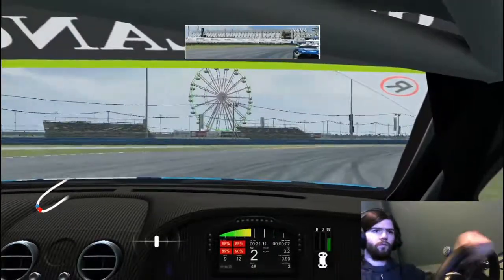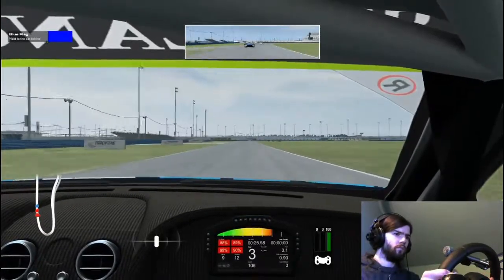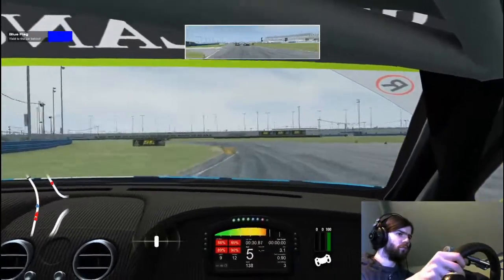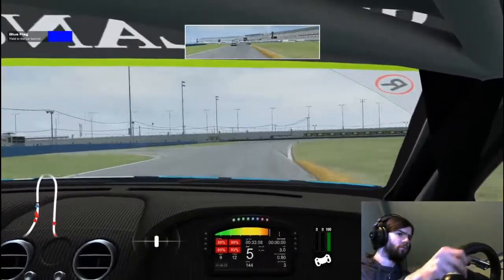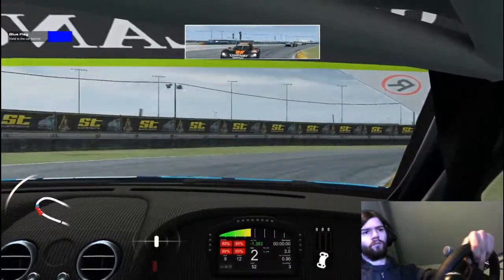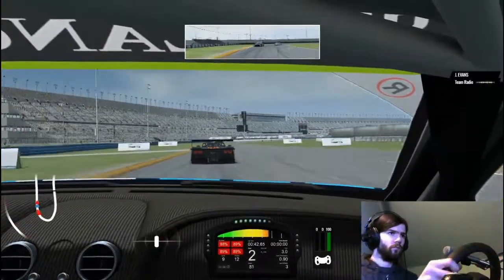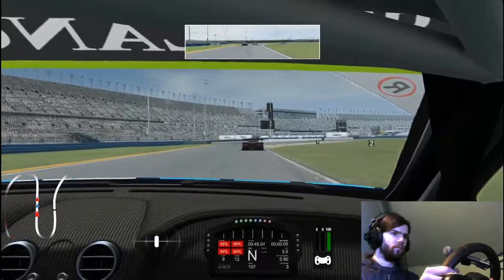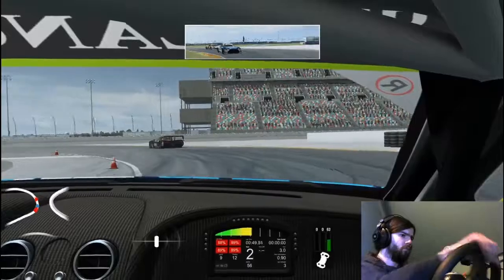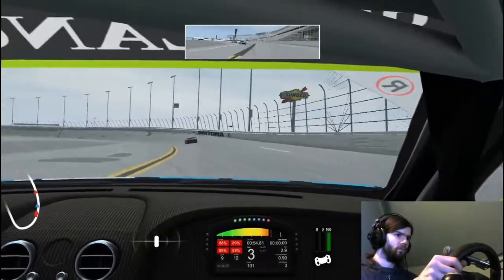Being blue flagged now as the prototype cars catch up, or a prototype car catches up. So the two cars behind are actually going to concede quite early. I'm going to stick to my racing line just so I stay nice and predictable, and then the prototype goes up the inside. Doesn't cost me too much time on the corner exit, so that will pretty much play to perfection. And now we've got a bit of a gap to the two cars behind, and they're battling, so that played out really well for us.